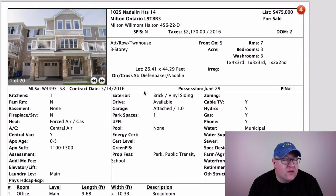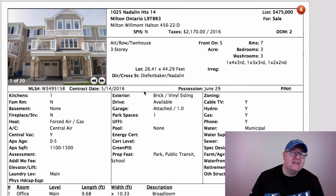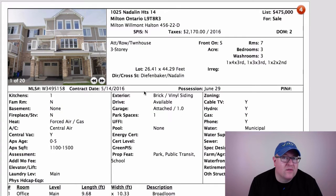Now, there's $133 a month in extra fees too, so that tends not to change the price. But what that means is it's almost like you're paying $30,000 more for something like this because of those extra fees. If you looked at how much a payment would be on a mortgage at $133 a month, how much would that translate to in upfront money? So June 29th is the possession. Whenever we see a date like this, we know that it's important for the seller.